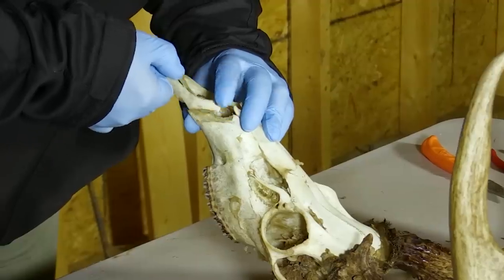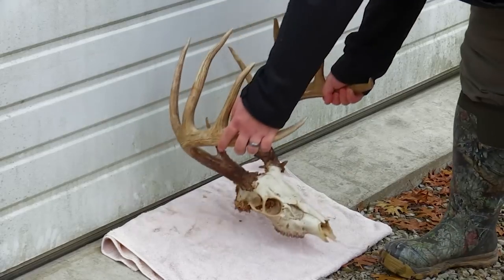Prior to pressure washing, I like to remove the two lower nose bones just because they're so fragile and I don't want to break them. After you get them removed and dried, it's easy to glue them back in later.